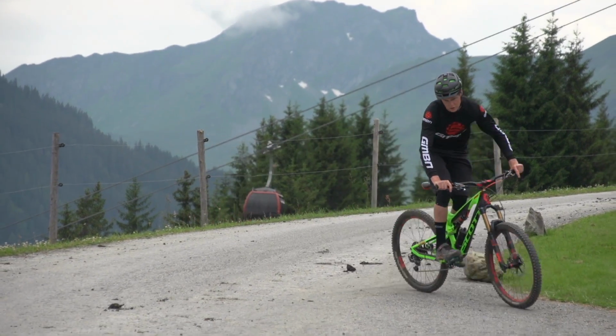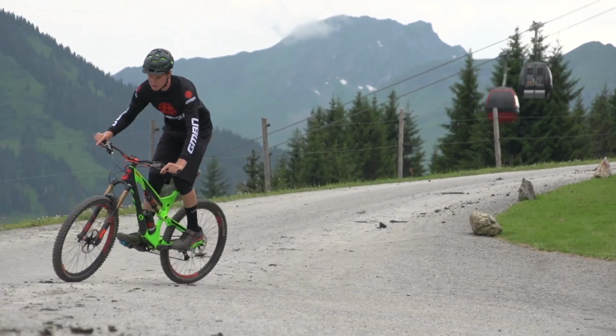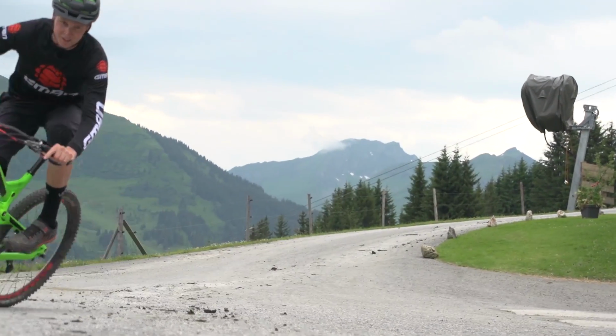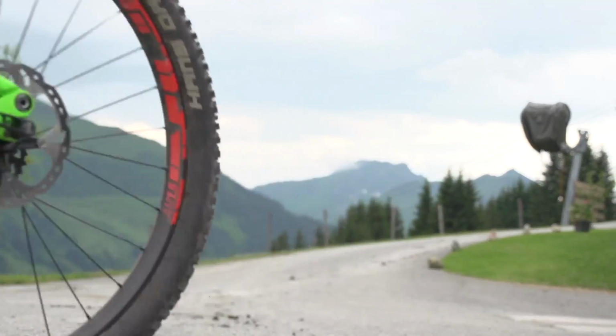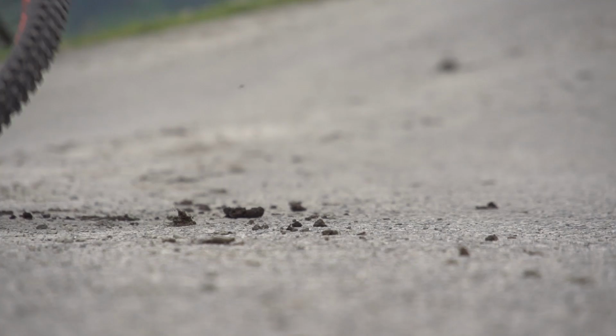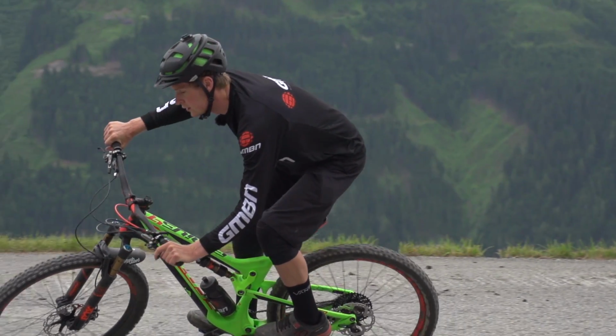This next one's all about just leaning your body weight over, shifting those hips, and getting comfortable with leaning the bike over. You can really take this technique and apply it to the trails straight away. Once you start to get comfortable with these at a slower pace, you can really pick up the pace, be aggressive with the bike, push it from one corner into the next, and just find the edge of the grip.